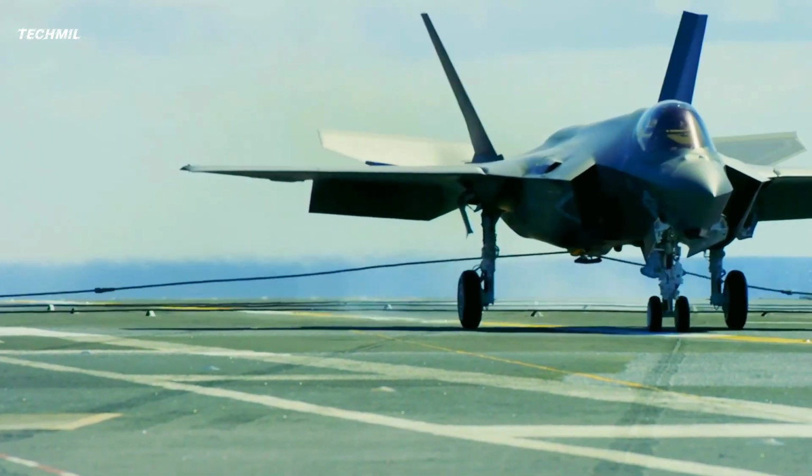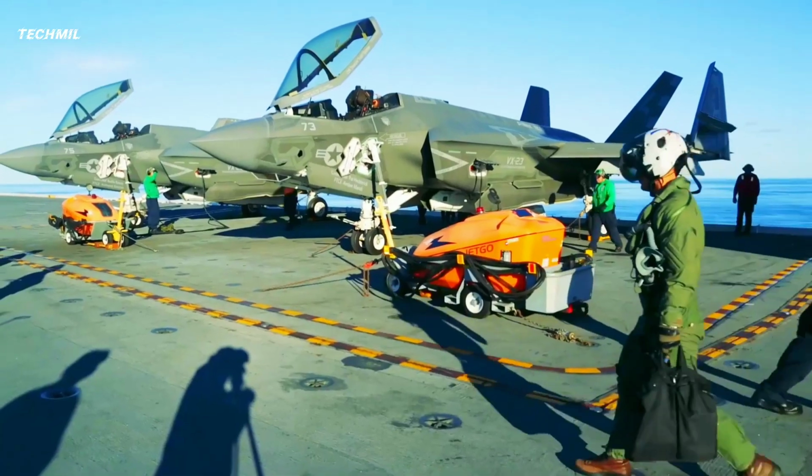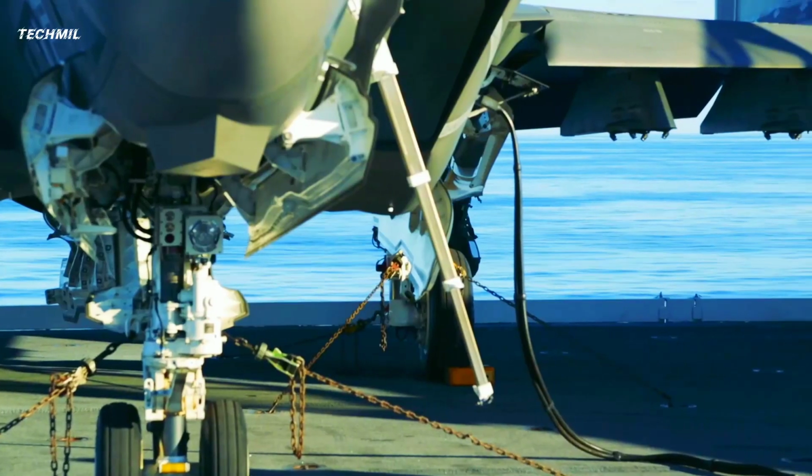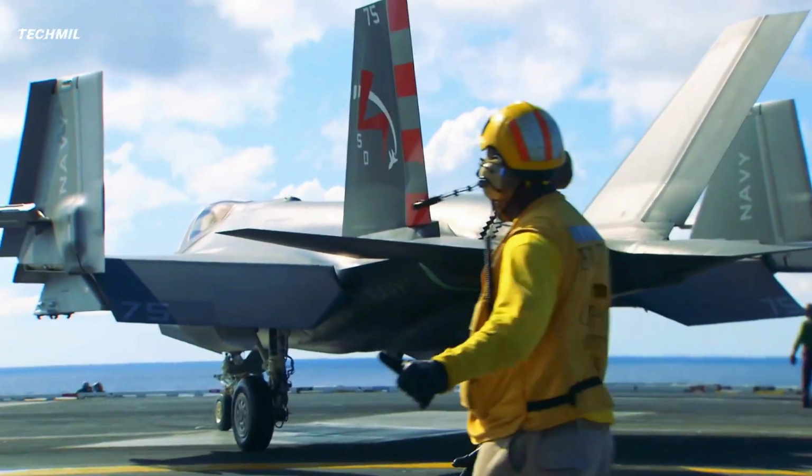The F-35B is a versatile and capable fighter jet that is well suited for operations from amphibious assault ships. The challenges of landing on a moving ship are mitigated by the aircraft's advanced features and systems.